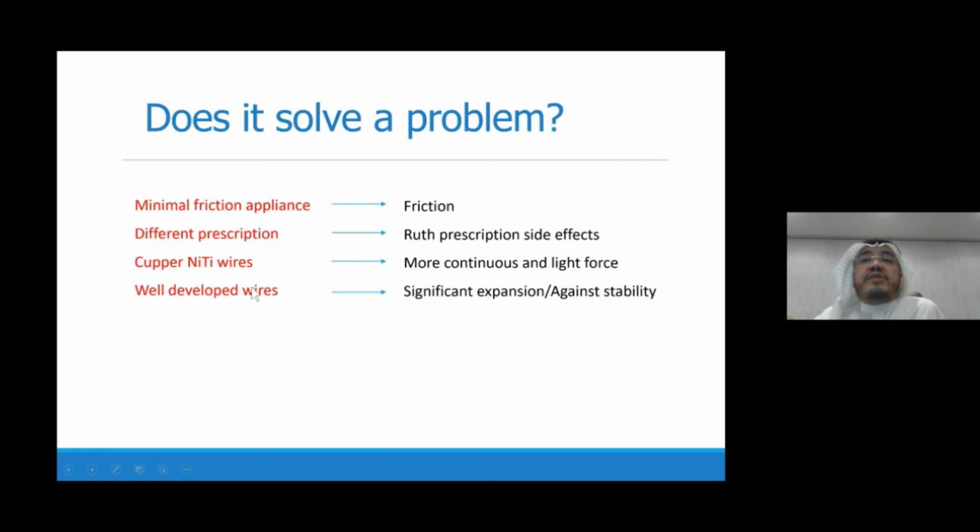They use copper nickel-titanium wire, which, if you study the wire's features, ensures that you can apply more continuous and light force. And this is one of the objectives of our treatment, to apply light continuous force. And it has well-developed wires. That's why the fans of Damon claim that with this appliance, you can expand arches. Unfortunately, in my book, this is a problem because it's against stability. So you have to be careful not to ignore all the three important features and focus on this one. Even in the wires, you can change to narrower wires if you want to avoid losing stability, especially in the lower canine region.